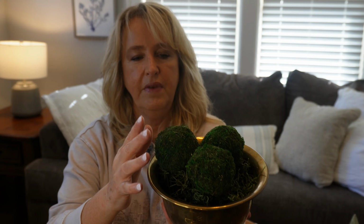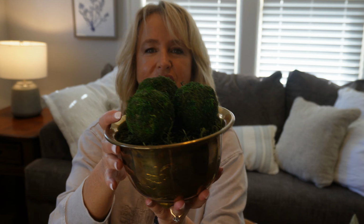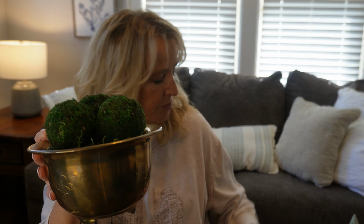I also picked up this brass bowl at Grit and Grace. It has some grass in it and some eggs or balls covered in grass, but I thought that would be nice with the plaster bunny.